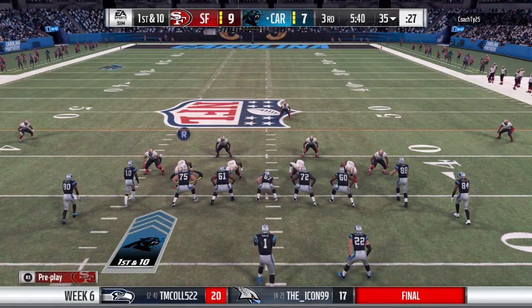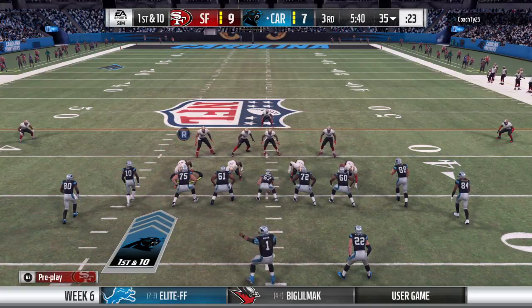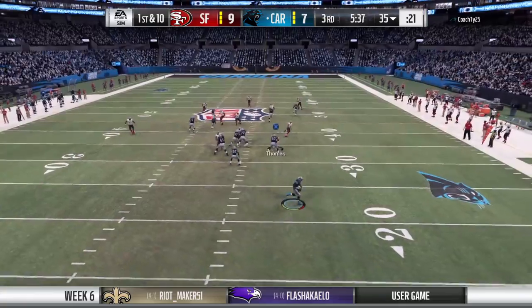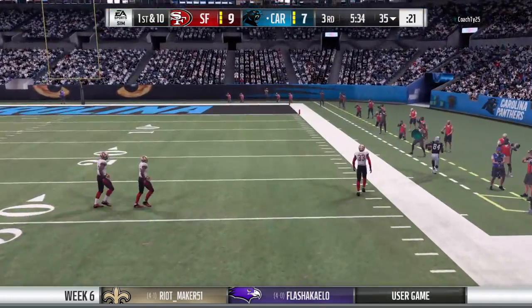They can really take charge, can't they? And this is probably how it was drawn up at the half. I think we can go inside the locker room, all right? And I think we would see up on the grease boards, stop them defensively, get the ball back for the offense, and let's go downfield and score.